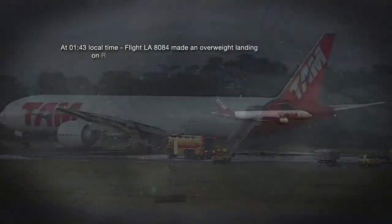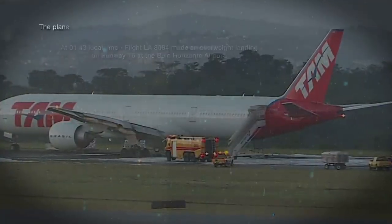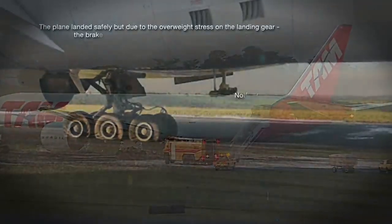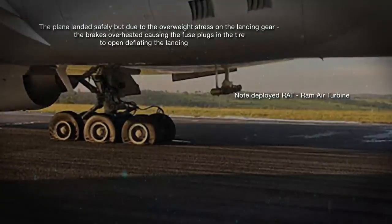At 0143 local time, Flight LA 8084 made an overweight landing on runway 16 at the Belo Horizonte Airport. The plane landed safely, but due to the overweight stress on the landing gear, the brakes overheated, causing the fuse plugs in the tires to open, deflating the landing gear tires.